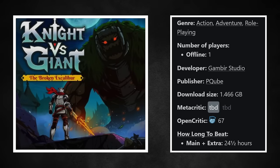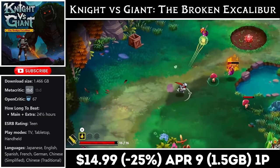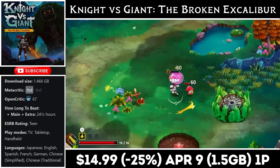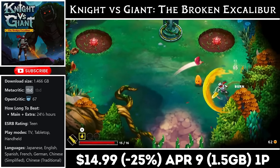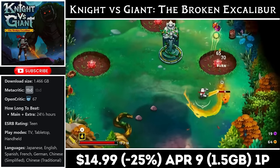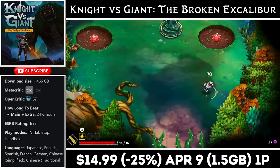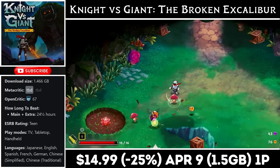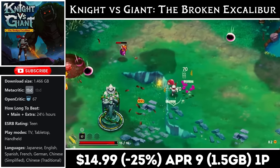Knight vs. Giant: The Broken Excalibur is a newer action RPG from Gambier Studio. It has a download around 1.5 gigs and offers a unique twist on a story many of us know, or at least have heard about in passing. We follow the wizard Merlin and the Knights of the Round Table after the Knights meet their untimely death, where Merlin tries to revive the king, while at the same time banishing the giant that killed them, and ends up transporting the whole kingdom into an astral dimension.